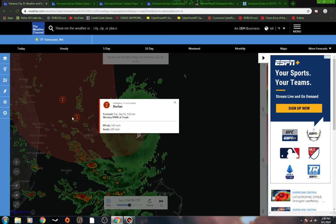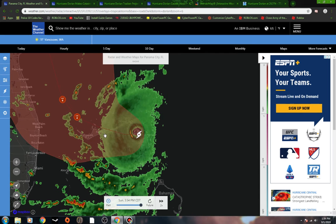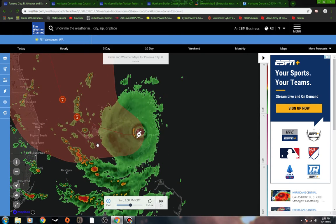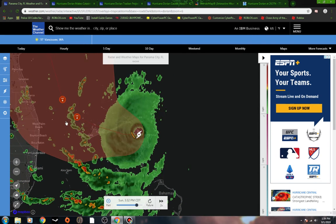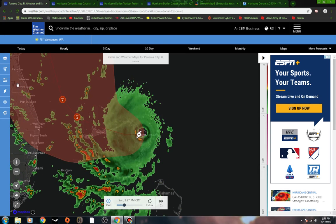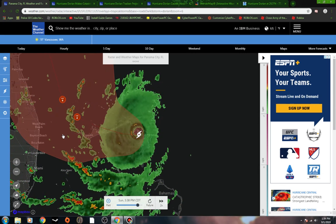This is the projected path. But again, if it doesn't start to turn here, what if it turns here? Well, now you have to shift all this over to here. Maybe it makes landfall at Palm Bay or somewhere around here. So that's why you always want to keep a close eye on these things.